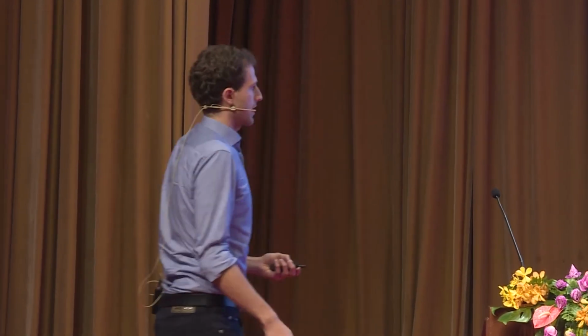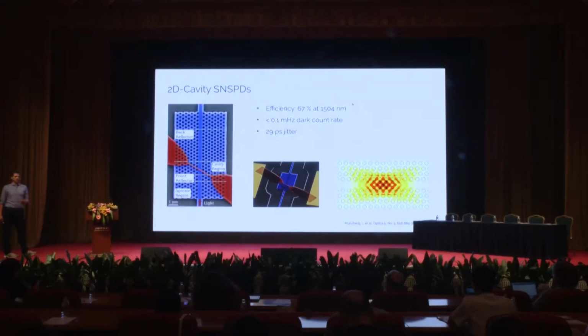So now let me present to you the newest generation of devices where we try to overcome this problem. And we do this by, instead of using a one-dimensional cavity, now employing a two-dimensional photonic crystal cavity. And it looks somewhat like this.